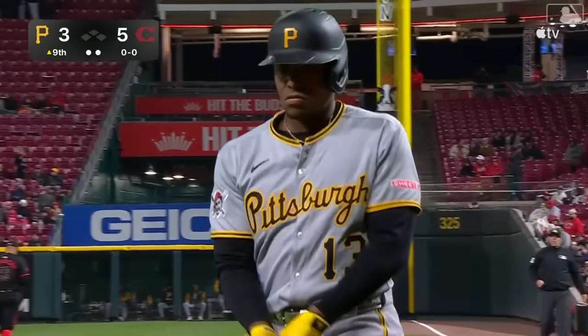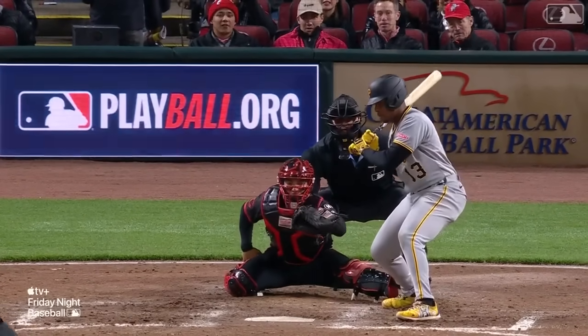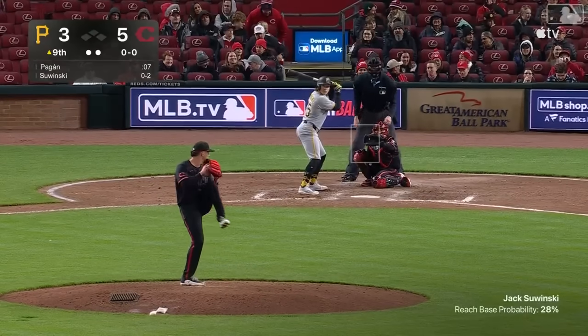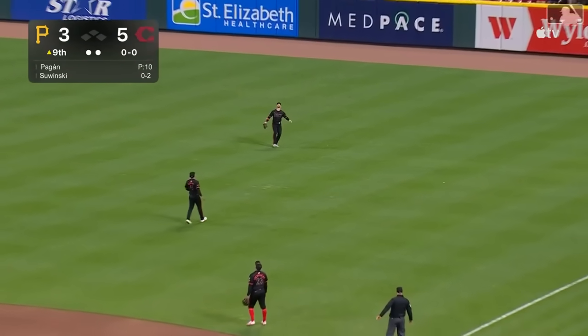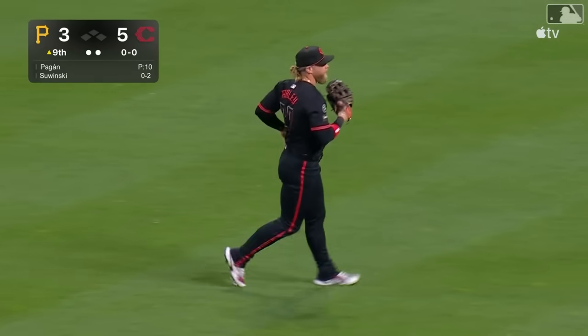That was a nasty sequence. He blows the fastball by Hayes, the pitch before, and all of a sudden the backup slider. Hayes can't pull the trigger. Jack Sawinski, the last chance for the Pirates. And as Sawinski, it's a high pop up to right. Fraley comes in for it, and to quote Marty, this one belongs to the Reds. They beat the Pirates 5-3.